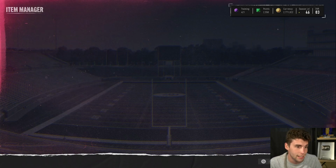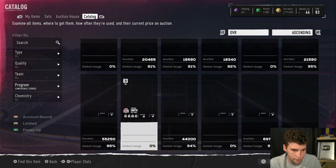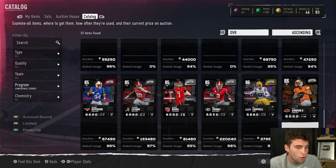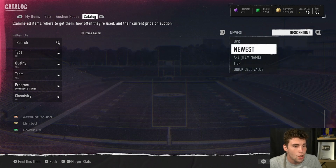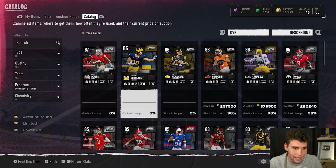Same thing with King Mack, because if you can snipe those cards, again, they're going to be so good for you and your specific squads. Next up, guys, we head to the 86 overalls. We don't even have any 85 overalls. We head to the 86 overalls, and that's where things start to get a little bit crazy.